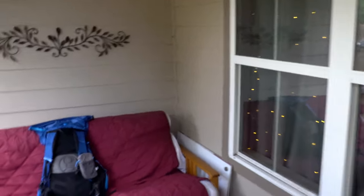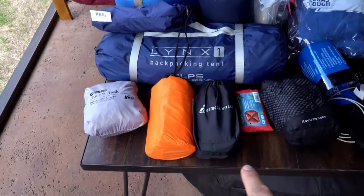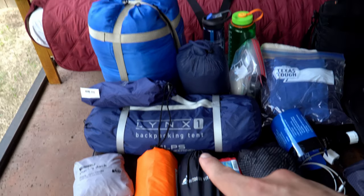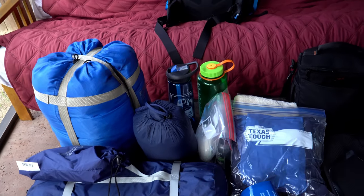So I managed to get together everything that I'll need for my Walker's Haute Route. Let's take a look at the equipment that I'll be using. I have my sleeping bag. I have a sleeping bag liner, which is down right here. I have an inflatable pillow, an inflatable mattress. I have an ultralight tent. I have a winter coat here in case it starts snowing.